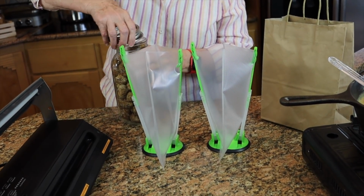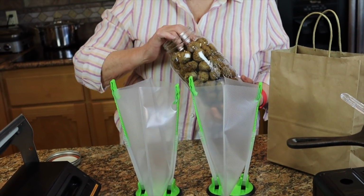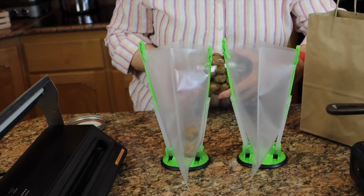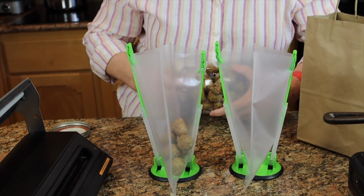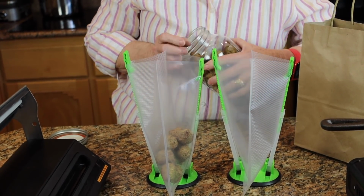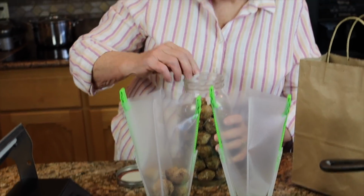All right, so Jim, for meals in bags, how many meatballs do you think you would like? In a jar, there are 12. So shall I just put 12 in? That sounds good. Okay, so 2, 4, 6, 8, 10, 12. Make it a baker's dozen? 13?